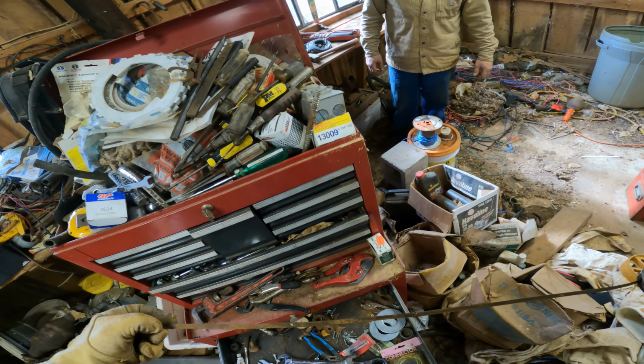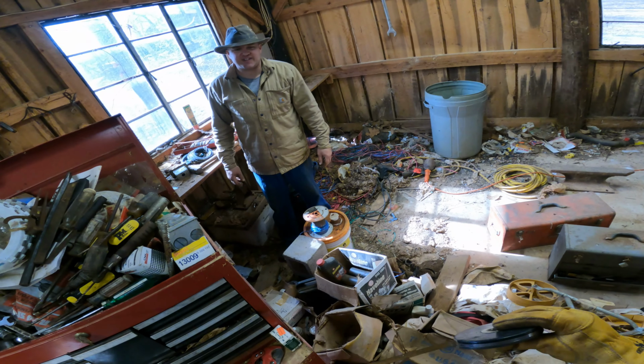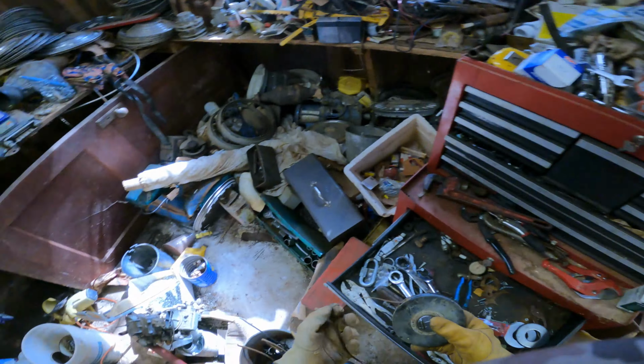Wind, yeah. This is a good tape measure. Can't even see the numbers on it. Yeah, put that scrap. And it don't go back in.